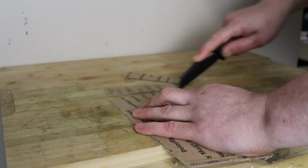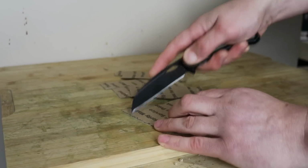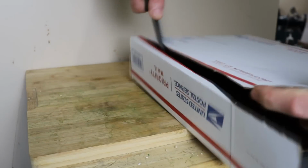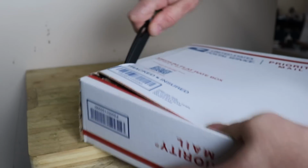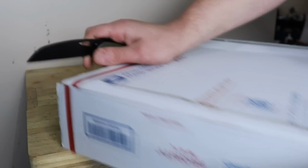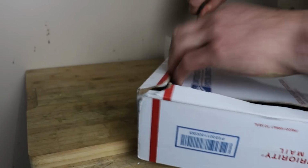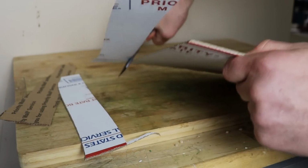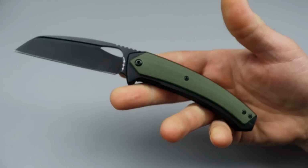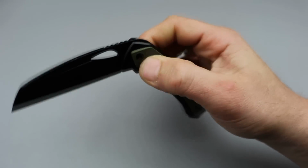Then if you turn it away from yourself to cut cardboard or whatever, it traps materials. And it's a hollow ground 14C28N sheep's foot blade, and it traps materials like a recurve. It's literally like you're using a recurve without the negatives of a recurve. So it works really, really good for cutting and slicing. Beautiful sharpening tool and plunge grind. The access to the lock bar is really good. It's very smooth on the drop.